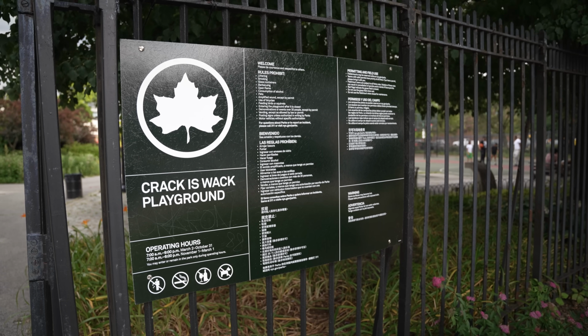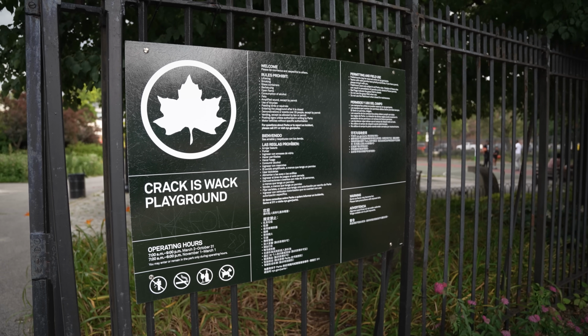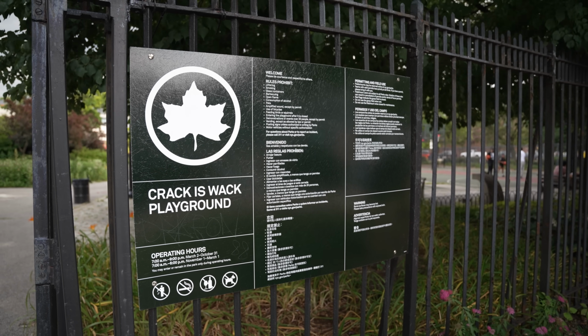I'm actually standing here at 127th and 2nd at the Crack is Whack Playground, which is the name of the playground, which is kind of cool. At the Crack is Whack mural by Keith Haring. You guys know who Keith Haring is. He died at 32 years old, 1990, of AIDS. He was a big downtown artist with like Basquiat and that around that time.